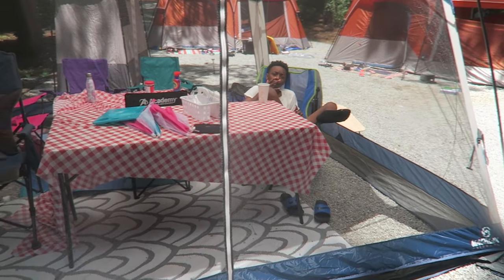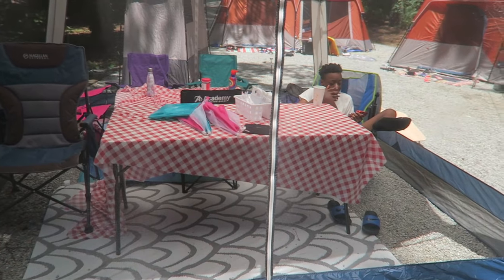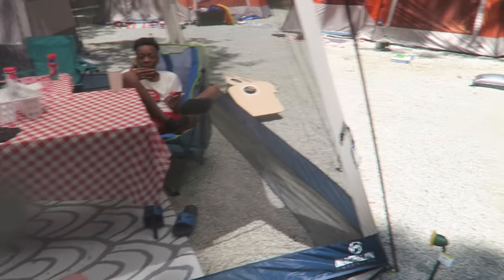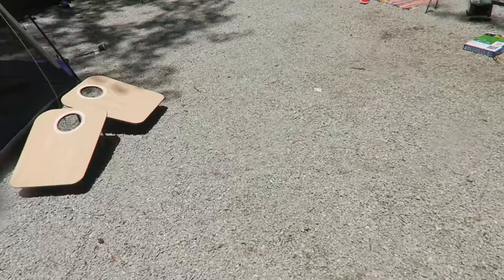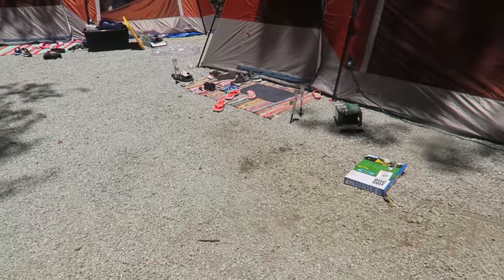Like I said, sometimes we'll serve our food. We have our umbrella tents for the food so that the flies don't attack us. Now on the ground, I have my Dollar Tree night path lights, and those have been helpful at nighttime so it's not so dark, because it is pitch black out here if you don't have any light.